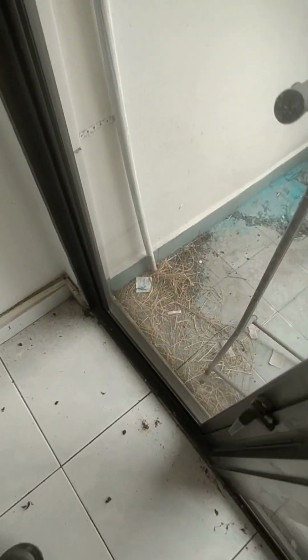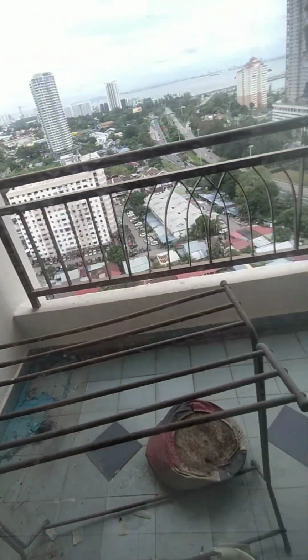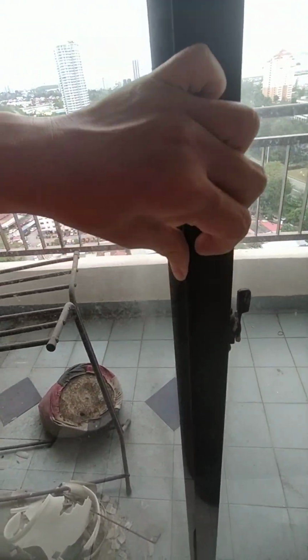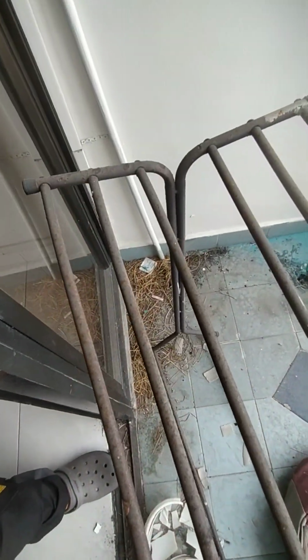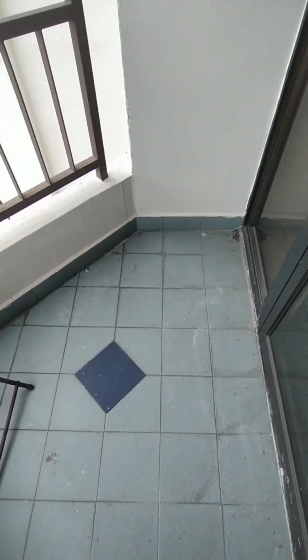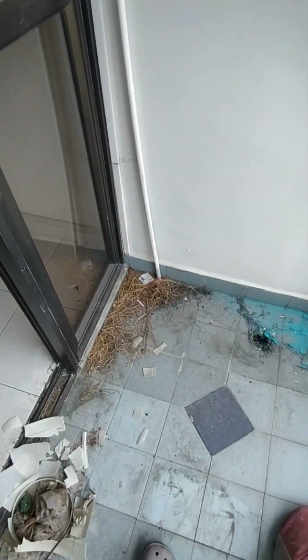So, very dusty. Even birds make nests here. And what's this? Some naughty boy toy. One naughty boy toy here. Wow, windy. Oh, this is not a very easy clean. Consider a big project here. Got one air conditioner. Oh, come on.